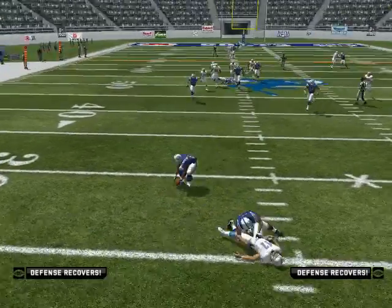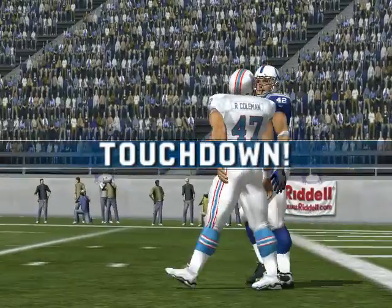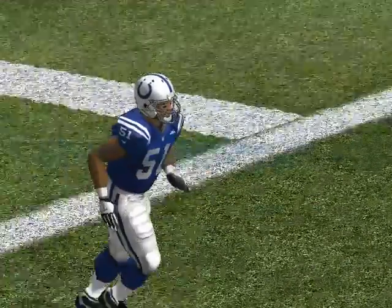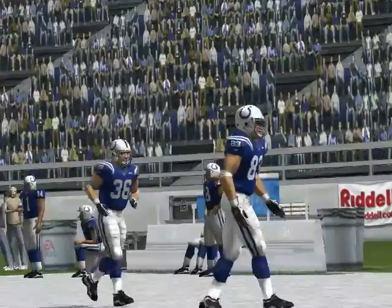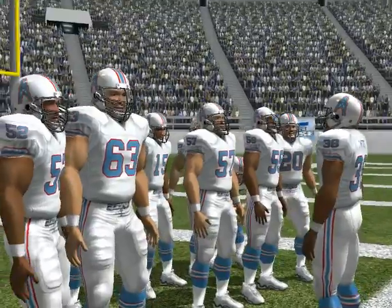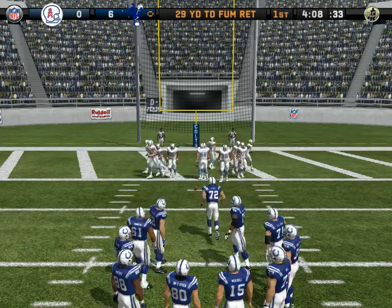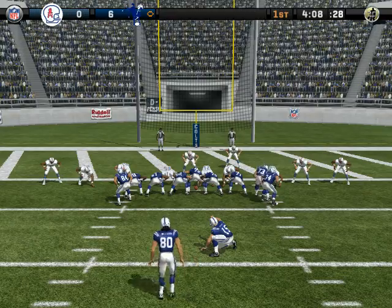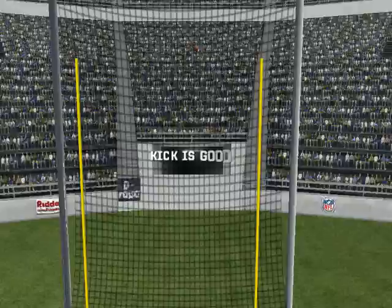It's free. The home team scoops it up. The 20, the 10. And he'll take it all the way. Touchdown. A great run back after the fumble recovery. Number 8 comes in for the extra point. The extra point attempt is good.